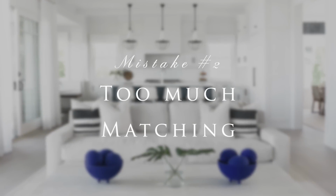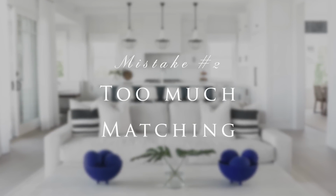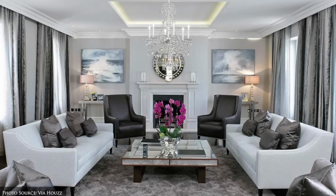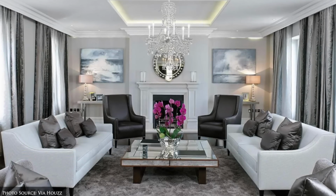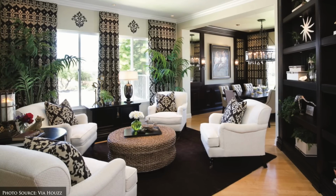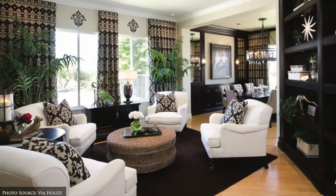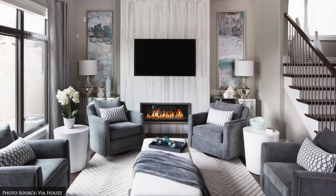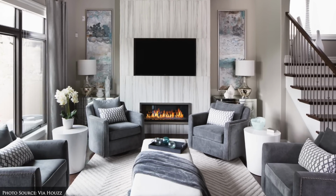Design mistake number 2. Too much matching. Another common design mistake is the overuse of matching elements in a room. While coordinating furniture and decor can create a sense of harmony, a room where everything is too similar in style, scale, material, or finish can often make a space feel monotonous, flat, and lacking in personality.